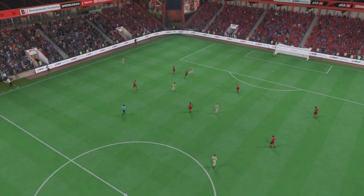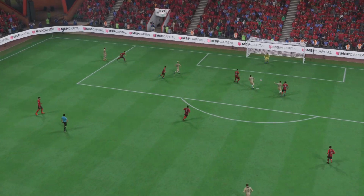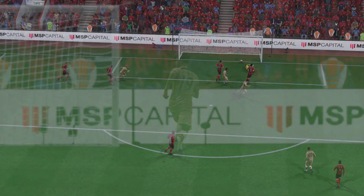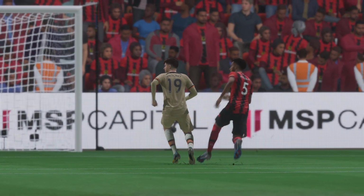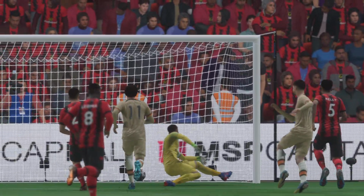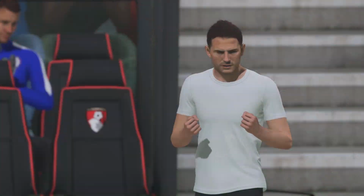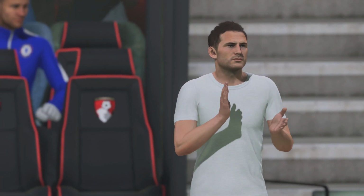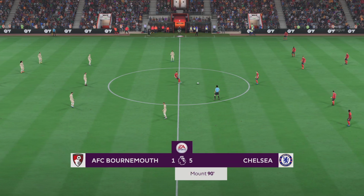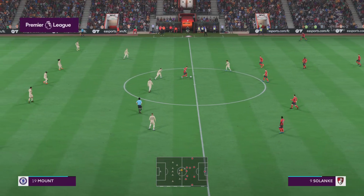Well, here it is again. Just look at the quality of the cross. It's inch perfect. And the strike could not get any better. He hits through the back of the ball with such power. What a goal this is. A glut of goals. 5-1 it is.